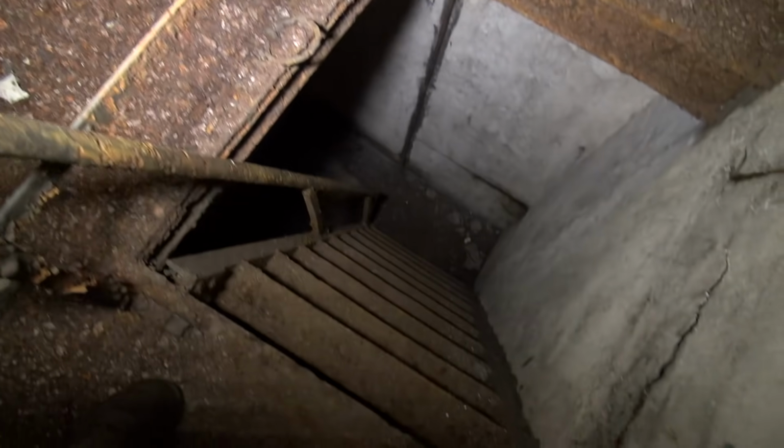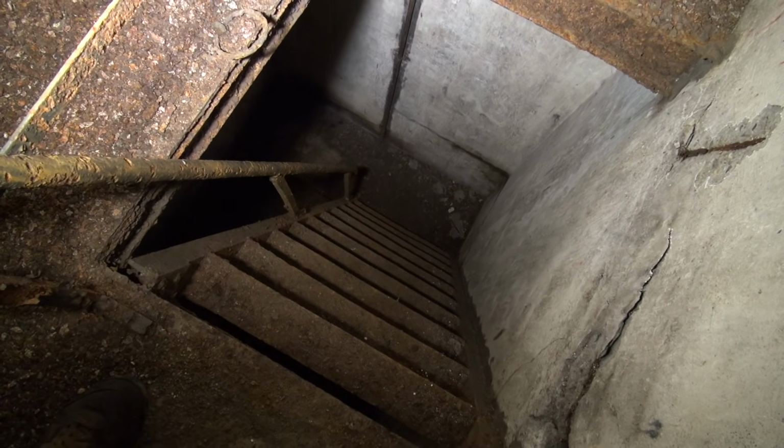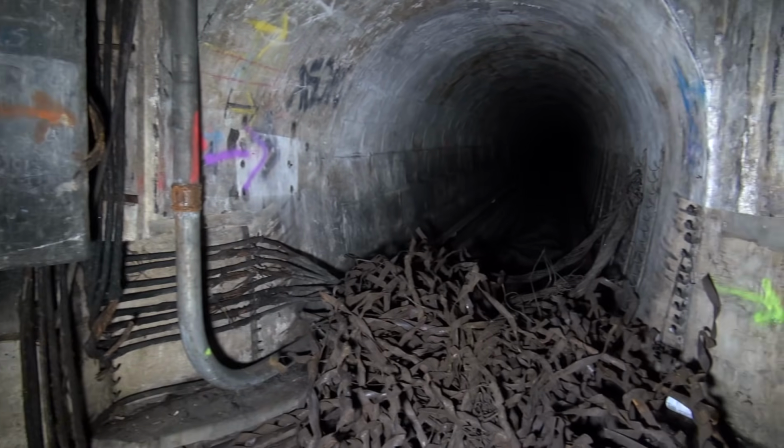Oh well. I'm not going to take you guys with me in the hole. I'm going to walk down. I'll see you down there. So this is where the troops were in here. He's hiding 800 meters of tunnels down here.